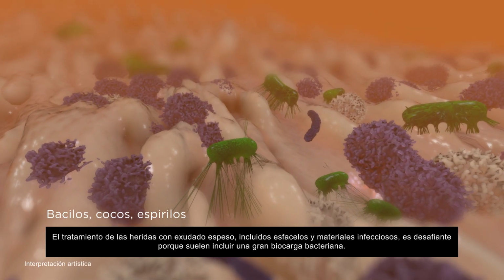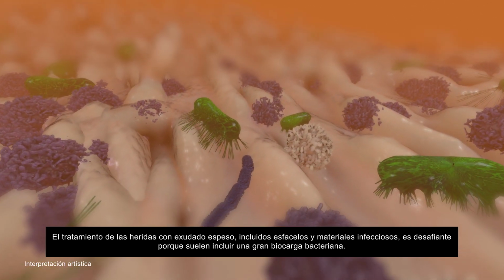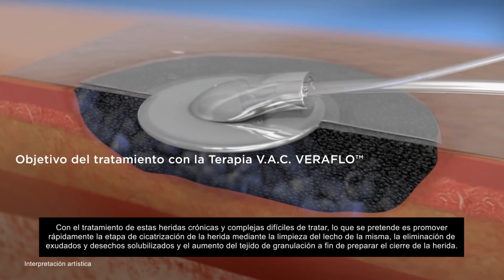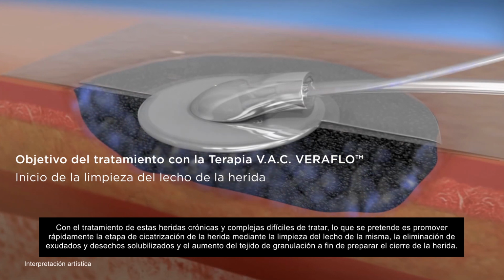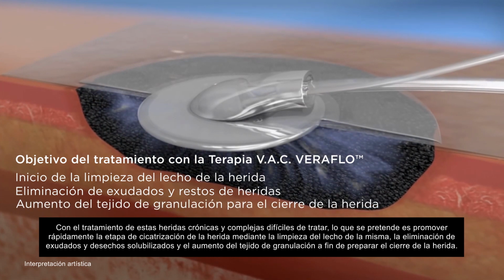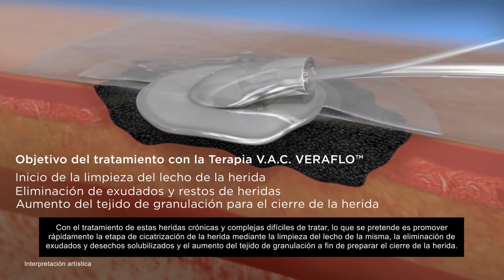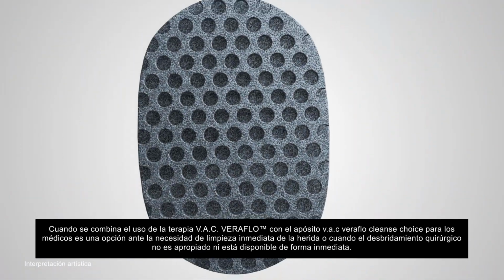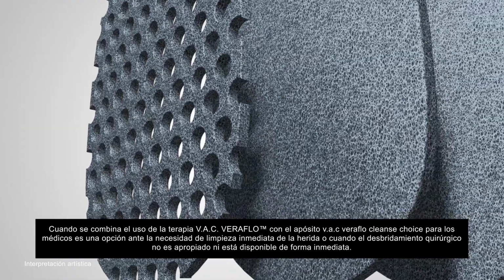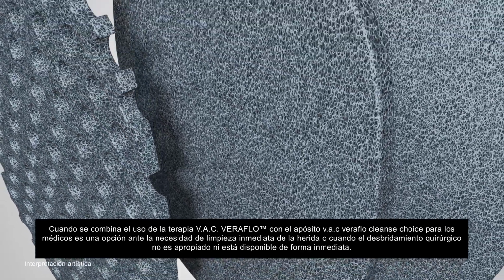Wounds with thick wound exudate, including slough and infectious materials, are challenging to manage because they often include heavy bacterial bioburden. When managing these difficult-to-treat chronic and complex wounds, the goal is to quickly move the wound to the healing stage by initiating cleansing of the wound bed, removing of solubilized wound exudates and debris, and increasing granulation tissue in preparation for wound closure. V.A.C VERAFLO Cleanse Choice Dressing, when used with V.A.C VERAFLO therapy, is an option for clinicians when there is a need for immediate wound cleansing and when surgical debridement is not appropriate or not immediately available.